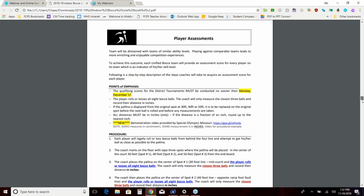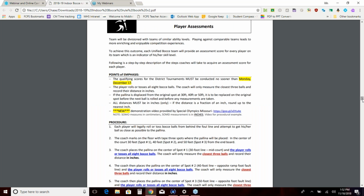All right, moving on to player assessments. Teams will be divisioned with teams of similar ability levels. Playing against a comparable team leads to more enriching and enjoyable competition experiences. To achieve this outcome, each unified bocce team will provide an assessment score for every player on its team, which is an indicator of his or her skill level. The following is a step-by-step description of the steps coaches will take to acquire an assessment score for each player.